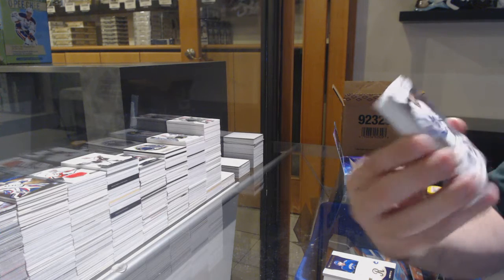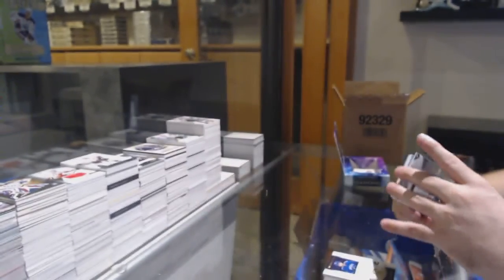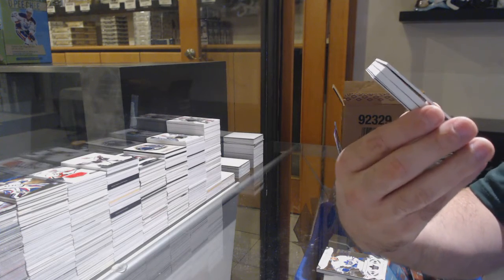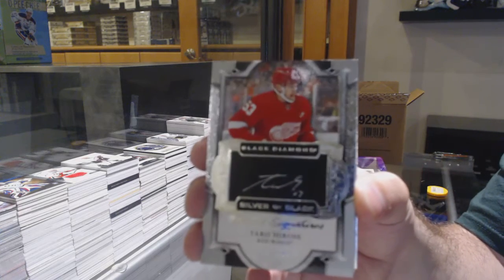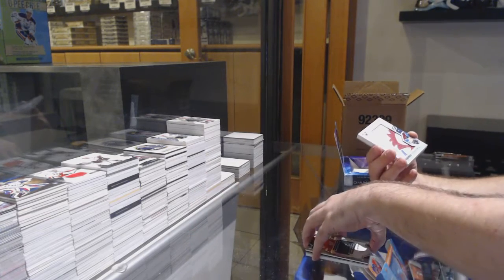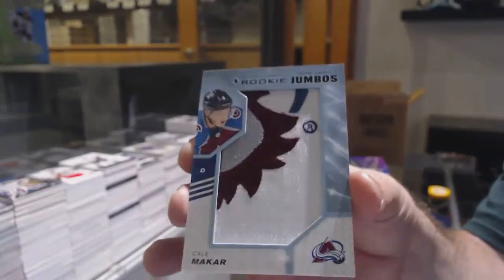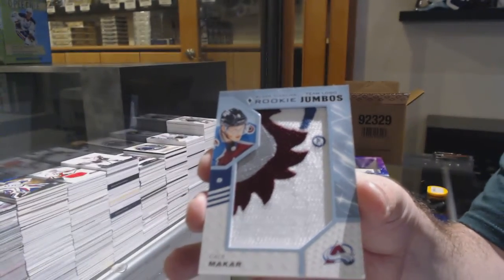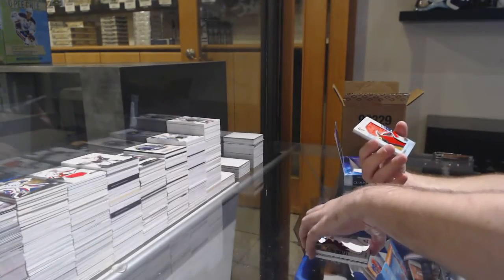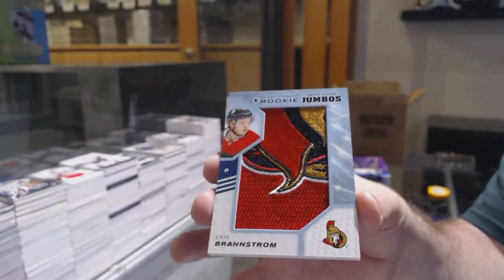We've got a Maple Leafs 249, Austin Matthews. For the Red Wings, silver on black rookie signatures, Taro Hirose to 249. We've got a rookie team logo jumbos of Makar for the Avalanche. Those actually do quite well. We got a team logo jumbos, Brännström for the Ottawa Senators.